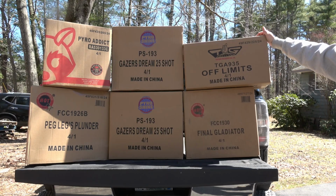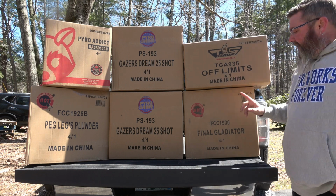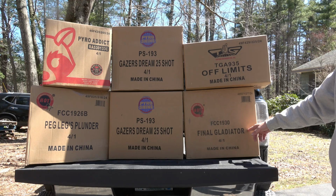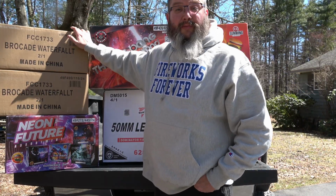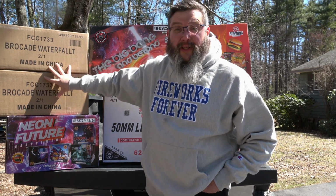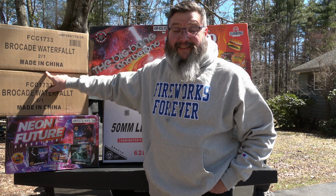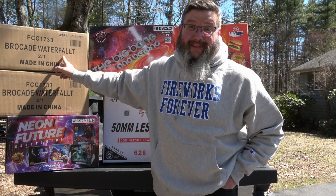Top Gun Fireworks, haven't done much by them. Want to see more? Off Limits, and Hot Fireworks Complex, Final Gladiator. We have one I meant to buy 2 cases of. Hot Fireworks Brocade Waterfall. One is to demo. The other 3 are for one of each stations. Because this one looks like a beautiful waterfall. I can't wait to see it in person.